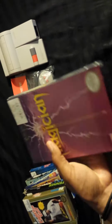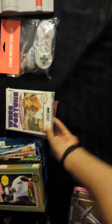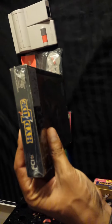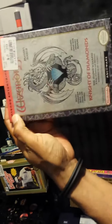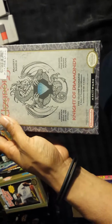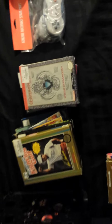Now this game here, I don't know if it's a seal or reseal. Magician, never heard of the game. I think it's a reseal, but I'm not even sure. Another game, Wheel of Fortune, looks to be resealed in my opinion. Hydlide? I'm sorry, I don't even know how to pronounce this game. I think it's Hydlide. I've heard of the game before. Wizardry, Knight of Diamonds, the second scenario. Again, if people know about seals, let me know because I'm not sure. It looks legit to me, but I'm not a seal expert, so I would assume it's a reseal if I have to assume one way or the other.